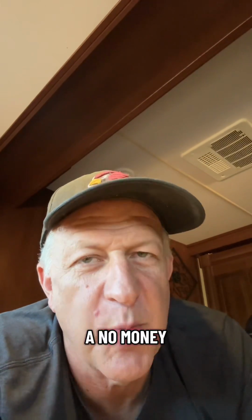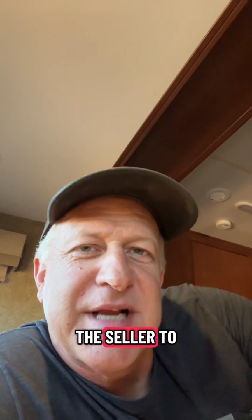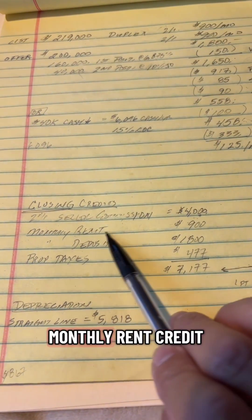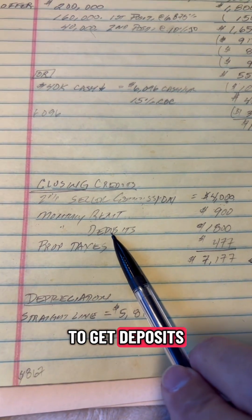By the way, this is called a no money down purchase. What about closing costs? I'm going to seek 2% seller concession. What is that? That is the amount of money I can ask the seller to give me at closing. So I'm going to seek 2% seller concession. And then I'm going to get a monthly rent credit. For now, I'm assuming that I close in the middle of the month. So at escrow, you get that as a credit. I'm also going to get deposits as a credit.